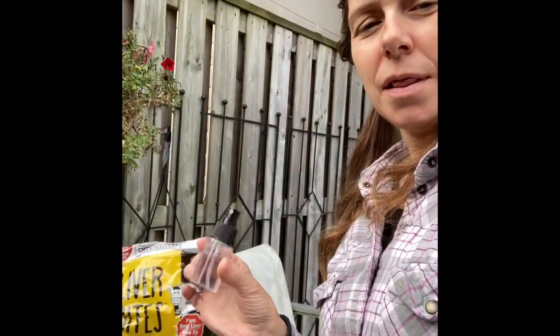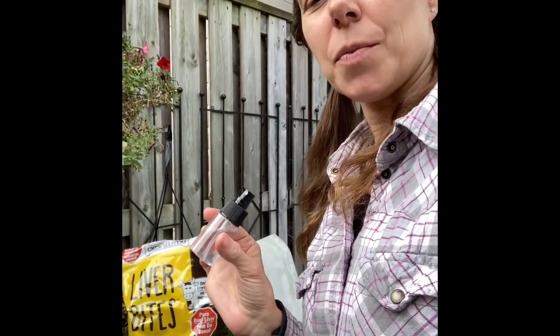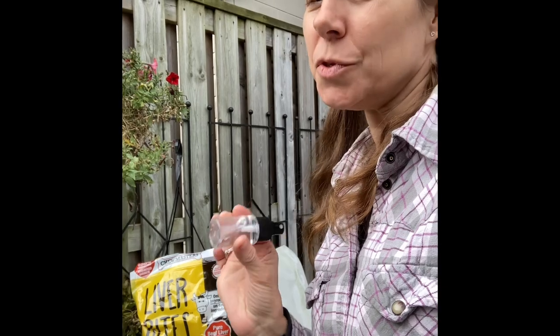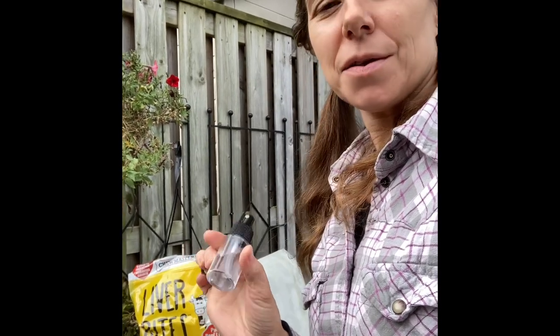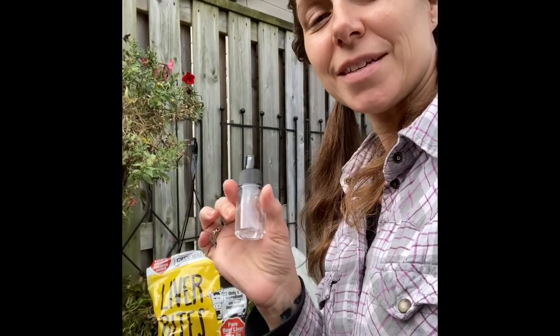I'm going to lay down a little bit of lemon scent and see if she can find it. All right, so we are outside and I have some liver treats and some lemon scent water. I'm going to lay some water with some treats nearby, and Karma is going to sniff around and hopefully find the scent. All right, here we go.